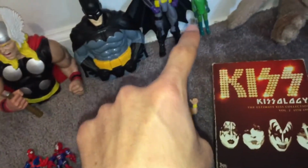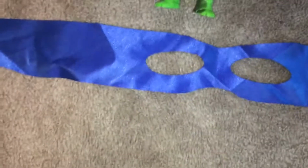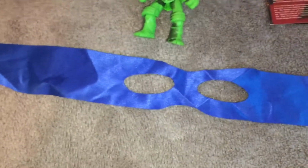That bag plus that was $1. So that was pretty cheap there. This little Donatello or Leonardo headband is also in that Ninja Turtle bag. So I actually have a Ninja Turtle headband.